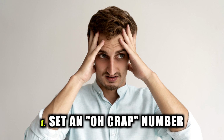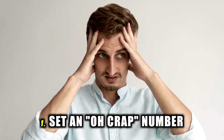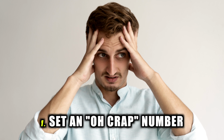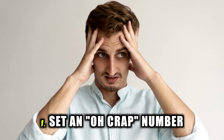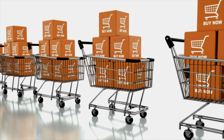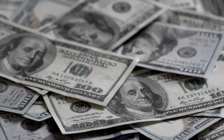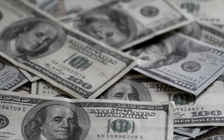But here's the first step to effectively managing your finances, right? Number one is you need to set an oh crap number. So you may say, what is an oh crap number? Well, an oh crap number is a number that when you look at your bank account and you see that number or less, you say, oh crap. If you say, oh crap, and you have an oh crap number, that is a signal to you to stop spending money, buying things that you don't need to, stop taking trips, start eating ramen noodles, and figure out how to fix the cash flow situation.